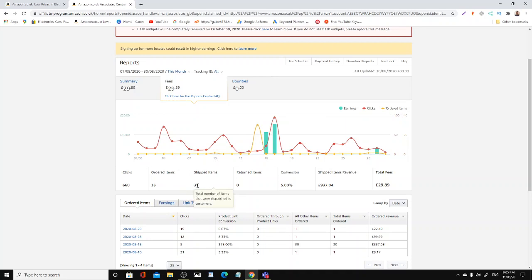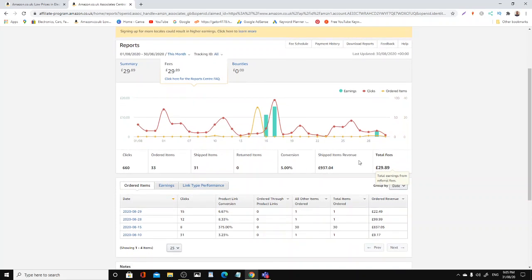right? And out of that, shipped item revenue, £937, and I earned a commission of £29.89, as you can see here. And these are the clicks. Now let's look at where those sales are coming from. Let's have a look.